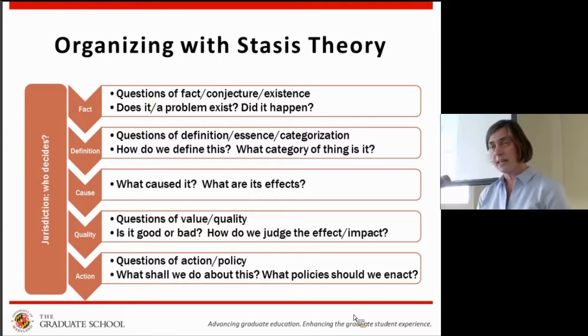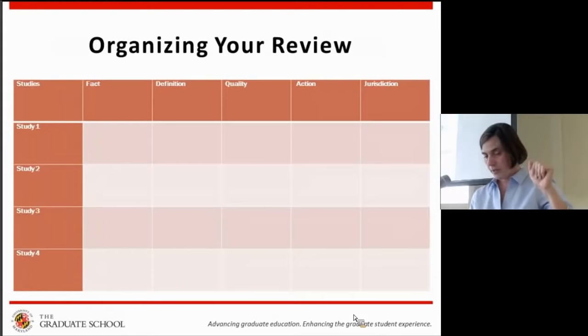So stasis could be a good way to help you organize a lit review, right? Thinking about, well, what's the problem? What kinds of problems are out there? How has it been addressed? How has it been defined? Where are there kinds of disagreements about issues of definition, et cetera, right? And so there's my grid for stasis theory. And I'll show you how this works, in fact.